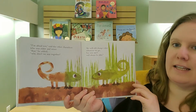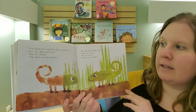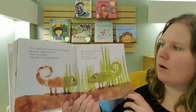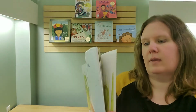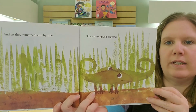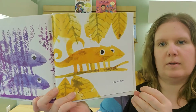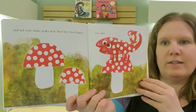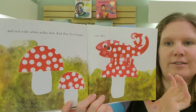"I'm afraid not," said the other chameleon, who was older and wiser. "But," he added, "why don't we stay together? We will still change color wherever we go, but you and I will always be alike." And so they remained side by side. They were green together, and purple, and yellow, and red with white polka dots. And they lived happily ever after.